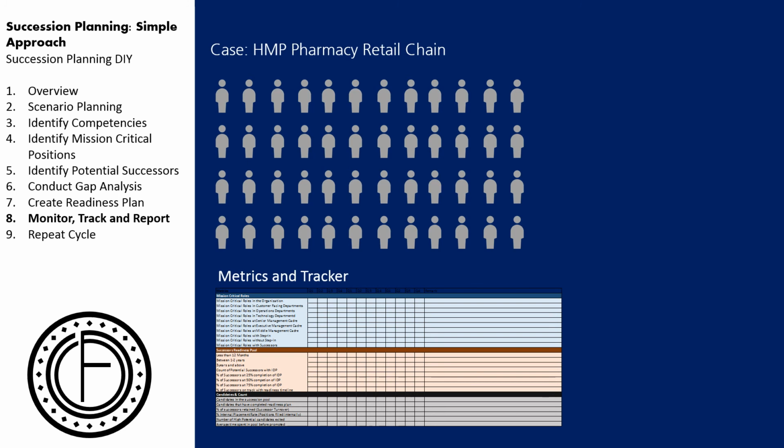A template has been created for this purpose, some areas of focus as far as metrics is concerned, and how you can deploy the purpose of the tracker. You can have access to this. The next thing we quickly need to talk about will be the repeat cycle.